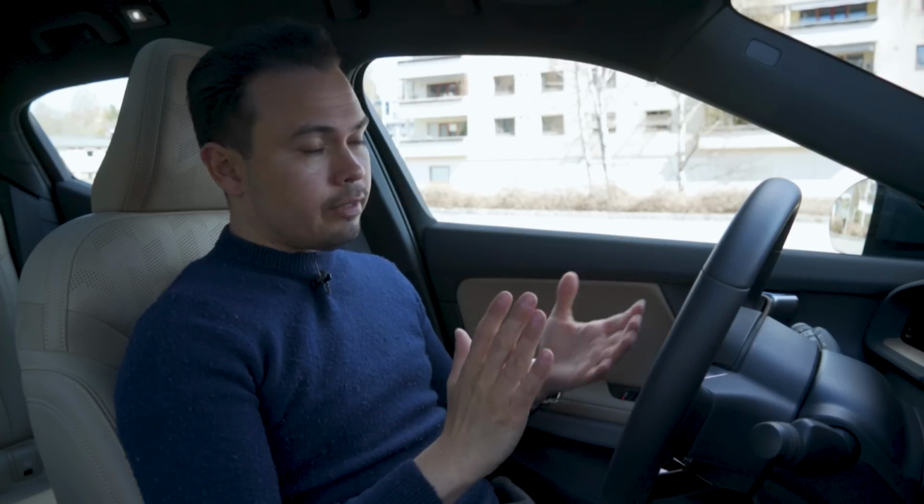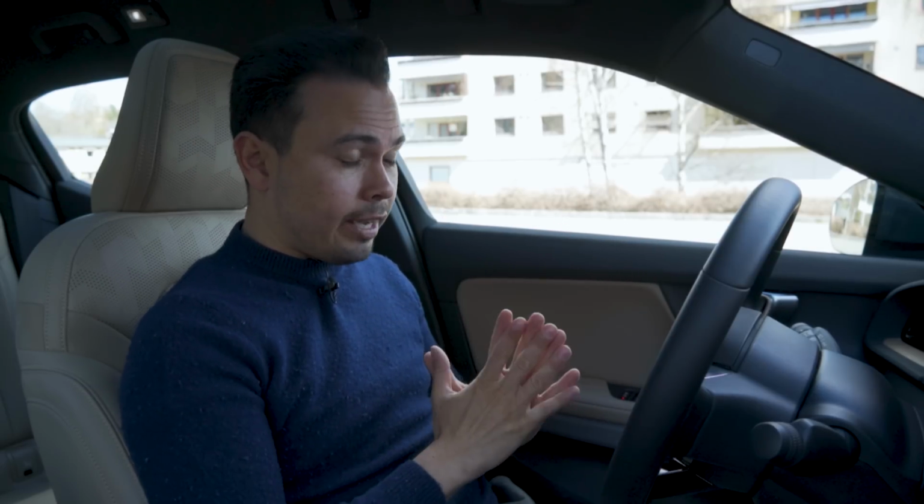And even with the base model, you get the 19-inch wheels with this exterior styling. You get front wheel drive. Yes, it is what it is. It will be better in winter than the rear wheel drive of the Standard Range Plus and the ID3. That's just a fact. Front wheel drive cars, even EVs, are much better in winter at getting through snow.